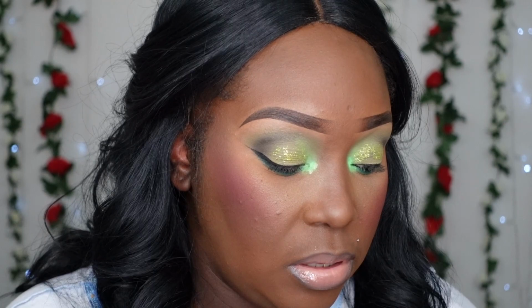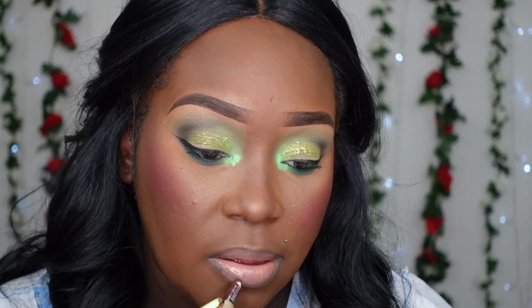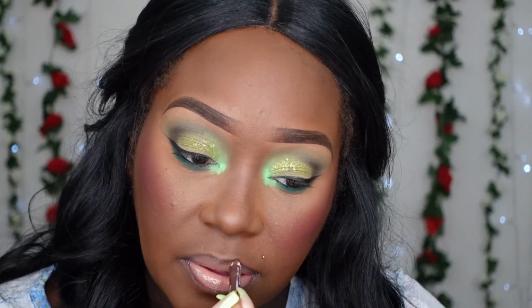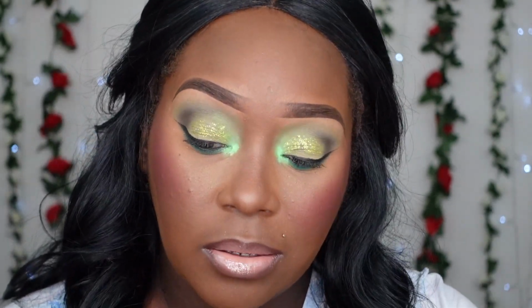This espresso is a little too dark for me. I'm gonna have to switch that out because espresso is a little bit too dark for my liking. So I'm just gonna reapply some of that pencil with my NYX pencil. Alright, that looks a little better. I'm gonna pop on some lashes and hopefully this will save the look. And I'll be right back.